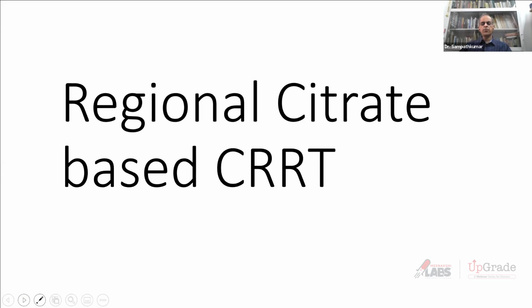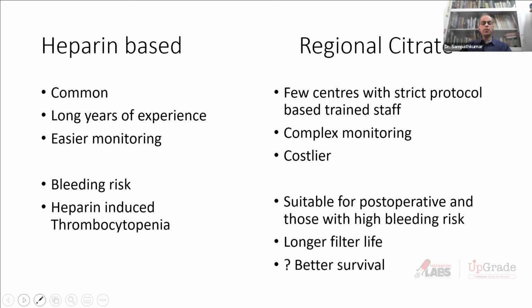This is especially helpful for a patient in the post-operative stage where you cannot give heparin, because heparin-based dialysis can produce a bleeding risk, whereas if you infuse citrate, which will chelate the calcium and prevent blood coagulation, especially at the area where the blood is coming in contact with the artificial membrane, that is the dialyzer, and then the citrate is taken off and calcium is infused. So this is a very specialized form of dialysis that we are providing, and we are one of the pioneers in India which provide this regional citrate anticoagulant based dialysis.